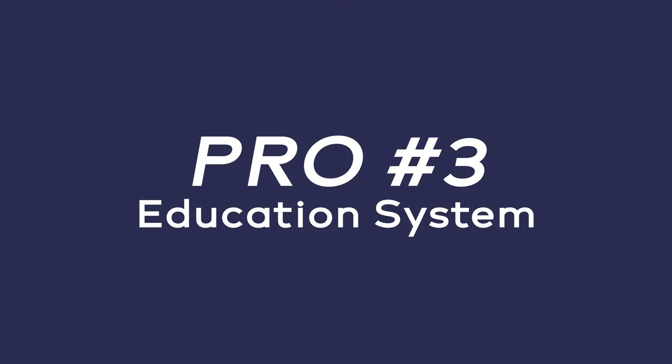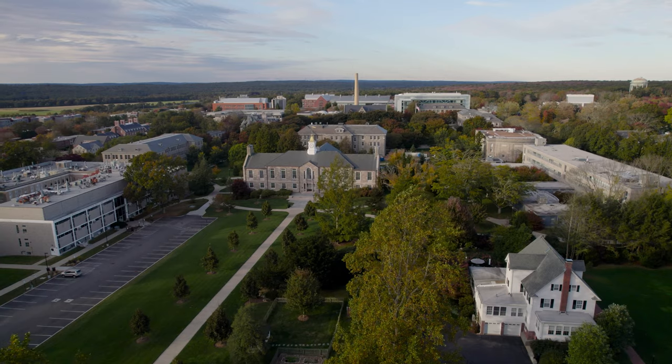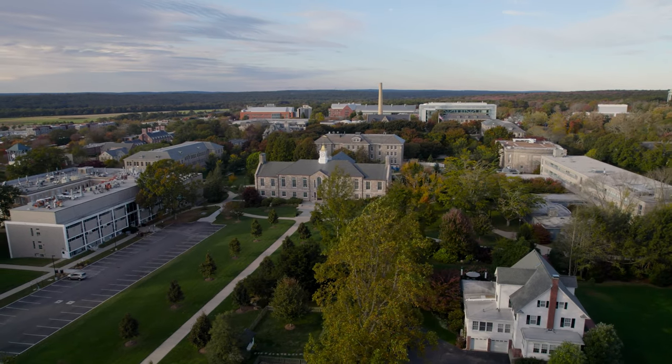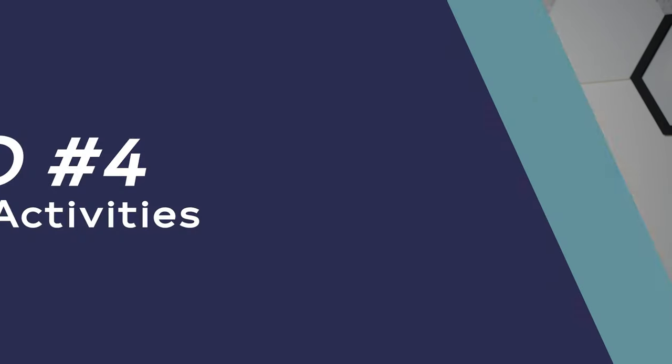Pro number three is its education system. South Kingstown is home to the University of Rhode Island, which is a reputable institution and provides educational and cultural opportunities to the community. Also, South Kingstown consistently ranks for having some of the top public and private schools in the state of Rhode Island.